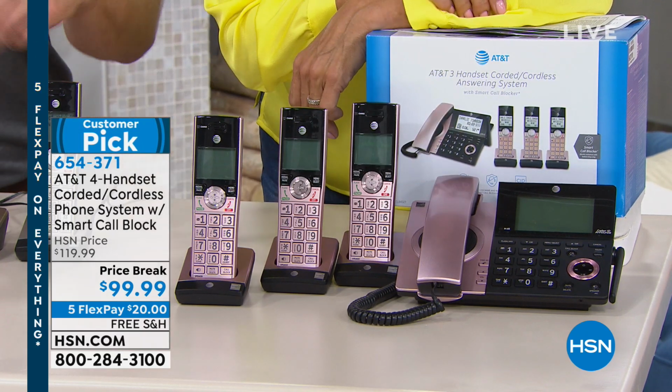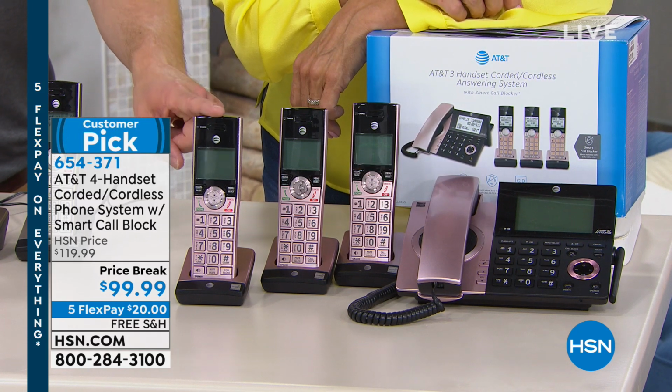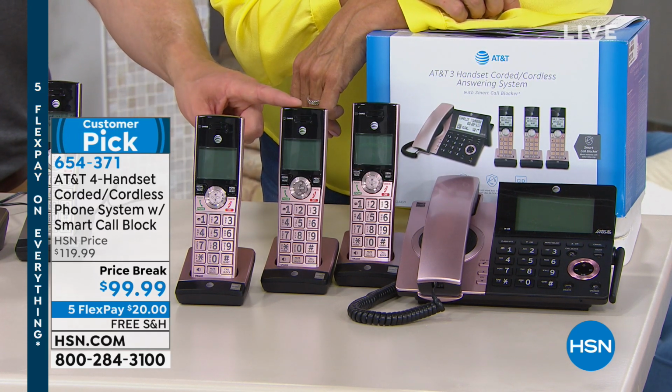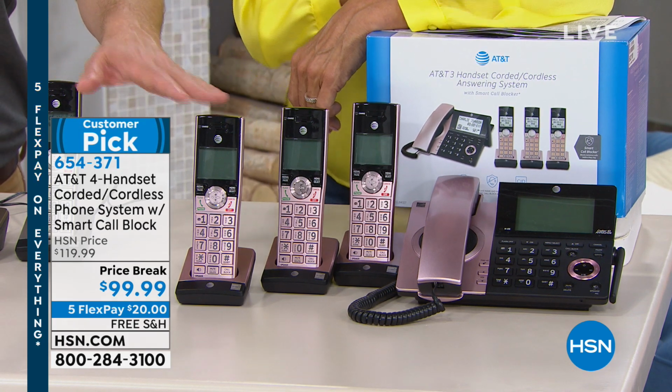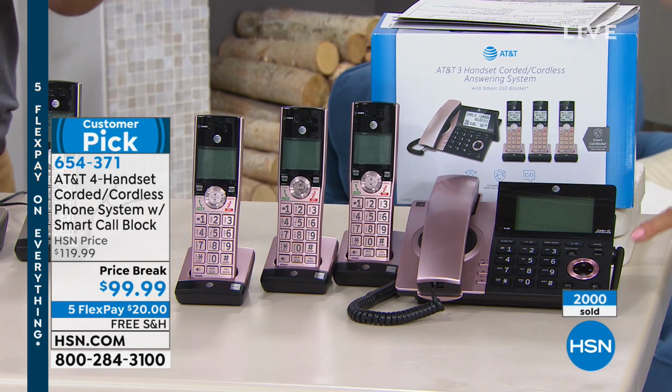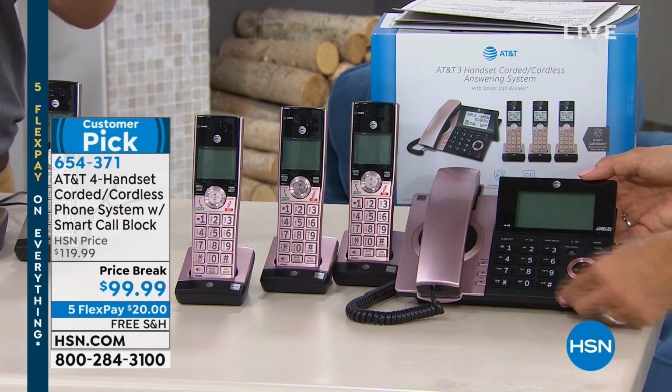And realize the base station's the only one that requires a landline jack. Just one. And then all of these just require a plug. So this could be a nightside table, this could be your table next to you on the couch, one could be even out in the garage. So you have that nice range because of the DECT technology. It's the finish. I like this rose gold. Isn't it fun? It is. And the thing is, look at how big and easy those buttons are to see.